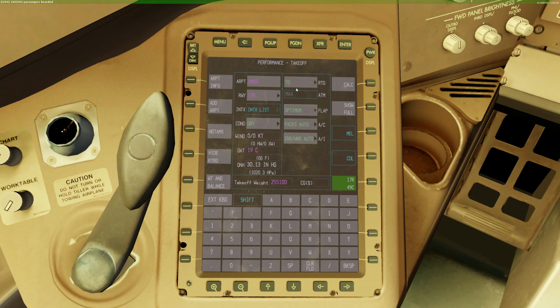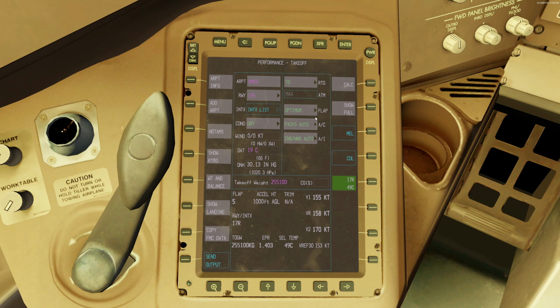If I were to have 0, how do I put this in? Did I type into that? I swear I could type into that before. Huh. Weird. Okay. I swear you could type that in. And if you set max, select temp would not be assumed to be anything. But okay. 49, flaps 5.